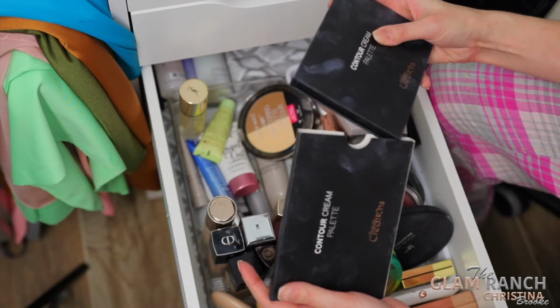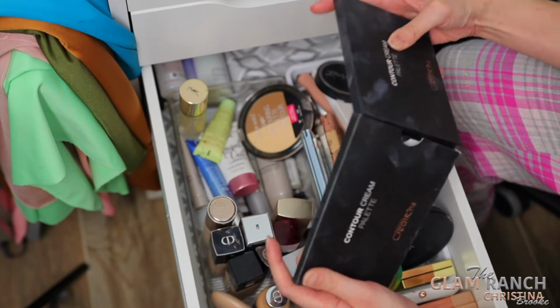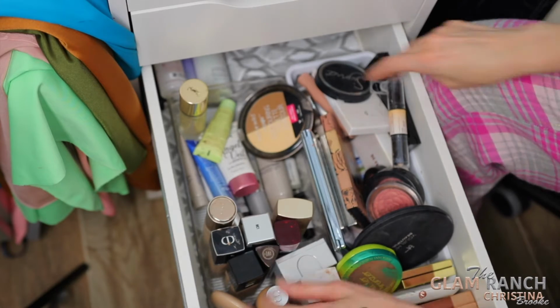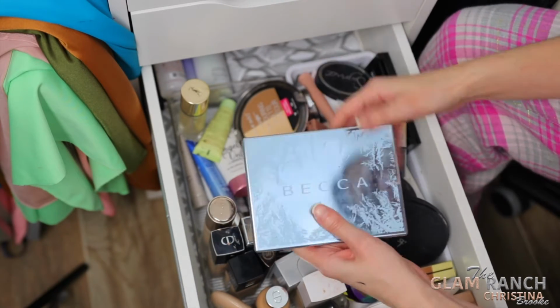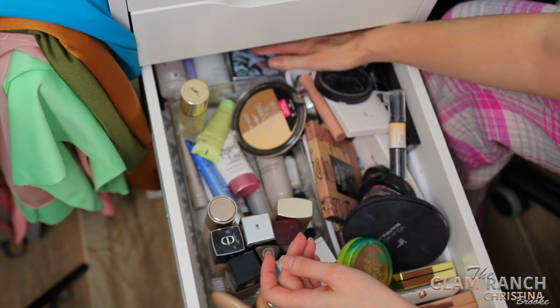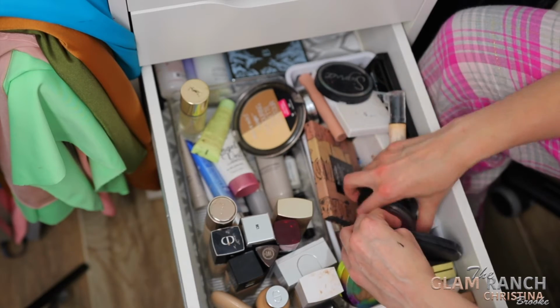It's just too dark for my skin tone, and I just don't like it at all. So we're going to get rid of it. That was in a BoxyCharm as well. Okay, so now we've got the Becca Aspen Sky. I love this palette. It's beautiful. We're keeping it. It's a big palette though, so I'll put it there in the back.